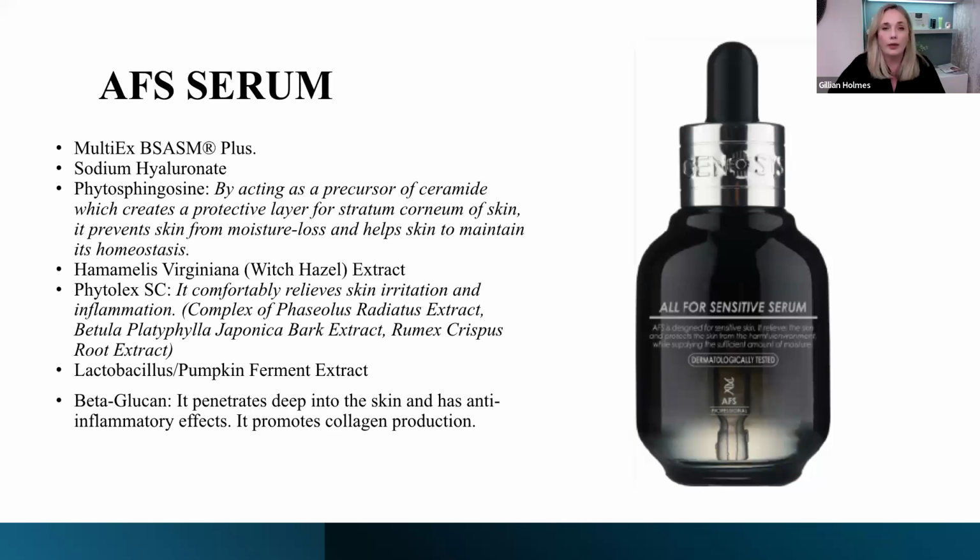You have pumpkin ferment extract, which has phytochemicals and proteolytic fractions from fermentation, and it has a very gentle exfoliating and smoothing effect. You then have beta-glucan. It penetrates the skin deeply and has anti-inflammatory effects. It also has the benefit of collagen production as well.